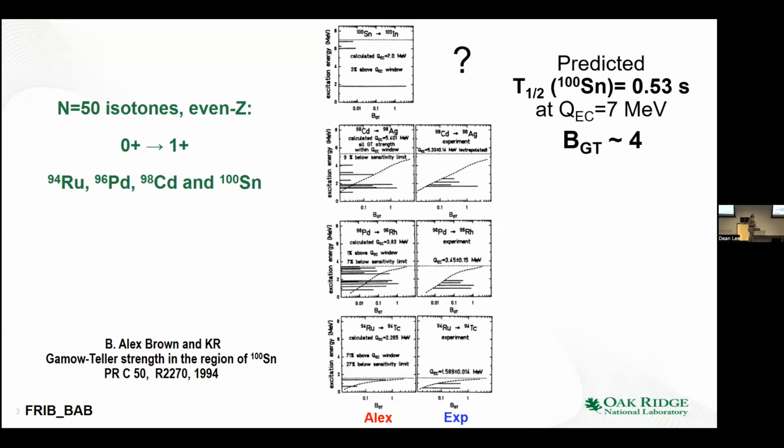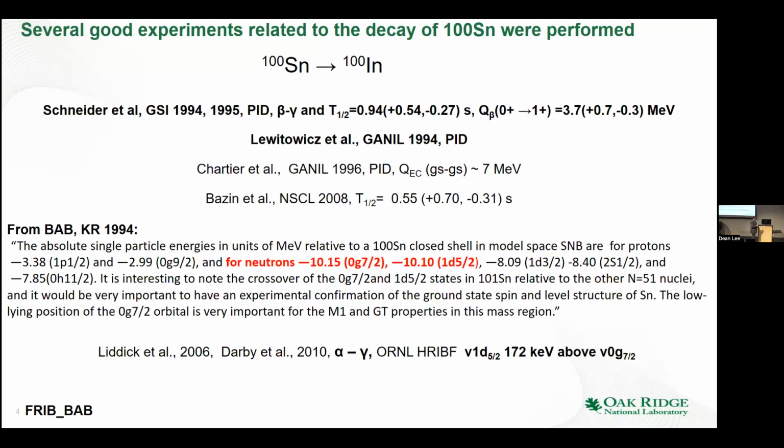You have the strengths, if you look carefully, of the main transition about 4, so roughly a quarter of what we expect for a single particle shell. Now, several good experiments were related to the decay of tin 100 over the years.